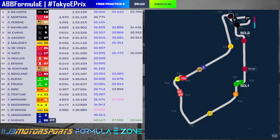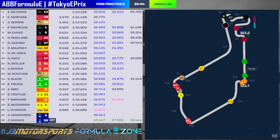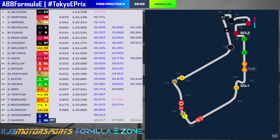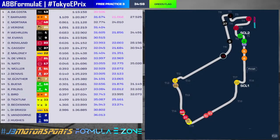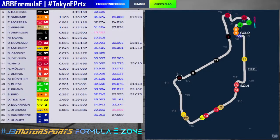So listening there to Stoffel Van Dorn and his team radio, the most recent winner in Formula E, just trying to work the tyres and work the brakes to make sure that everything is in the right operating window as he makes his way through turn 9. This is down into turns 10 and 11. So what he's doing there, you can hear the brakes going on, and he's trying to heat up the front brakes to get thermal temperature to dissipate into the rims of the front wheels, which then in turn heats the air inside the front wheels and heats the tyre.